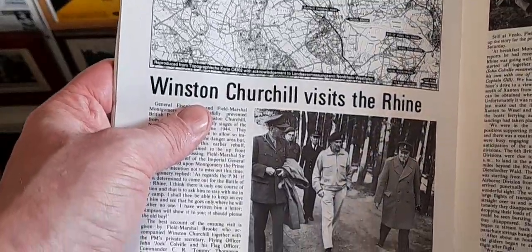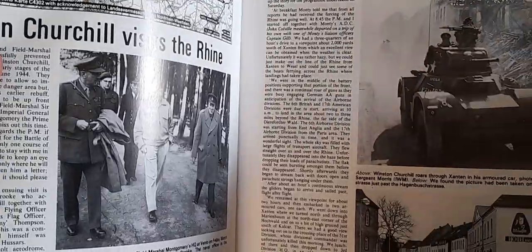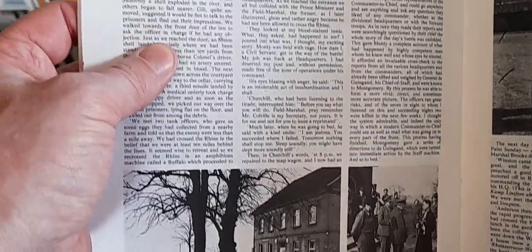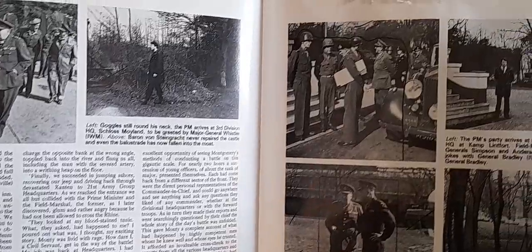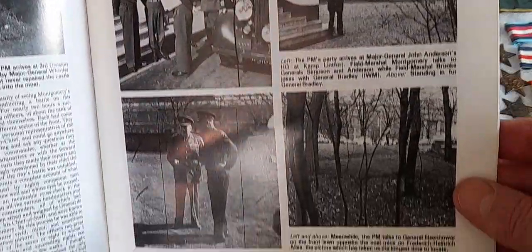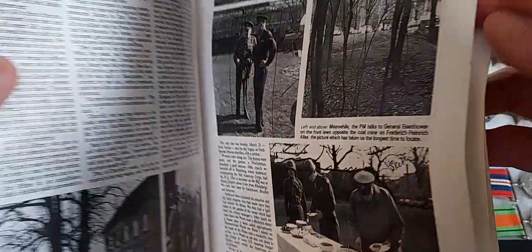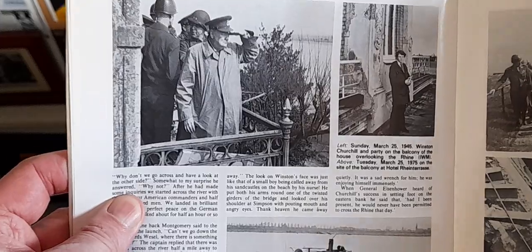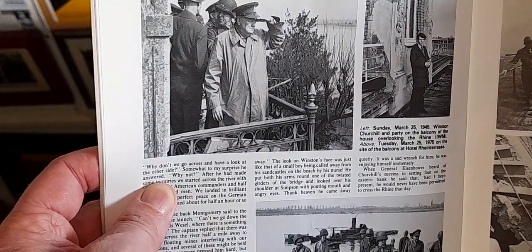Ah, dear me. So this is when Churchill visits the Rhine, and for those who know the story, apparently he wanted to cross over. He was told no. Eisenhower appears on the scene with his entourage, and they had to go back to where his headquarters were. Look at the photographs, they're all before and after. Luncheons were had by Winston, and as Eisenhower left, according to the magazine. I've heard of this before on YouTube channel videos, I hadn't read about it so much.